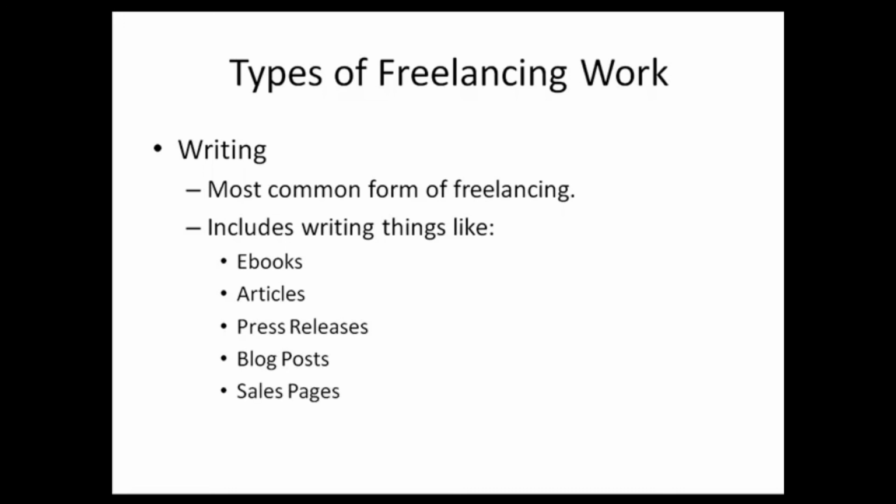People might need you to write sales pages for them. Copywriting, that is an art in itself. That's an entire art. But if you can become good at copywriting, you can charge $1,000 to $10,000 plus for sales letters. I've seen that happen. You could charge $500 for lower cost sales letters. If you can make stuff sell with words, you could write sales pages for people.